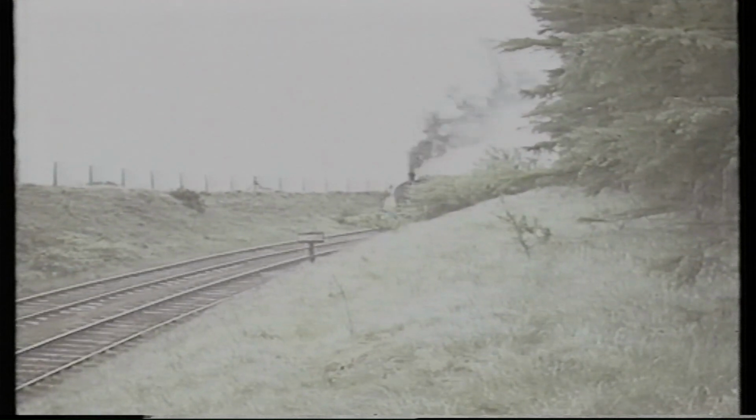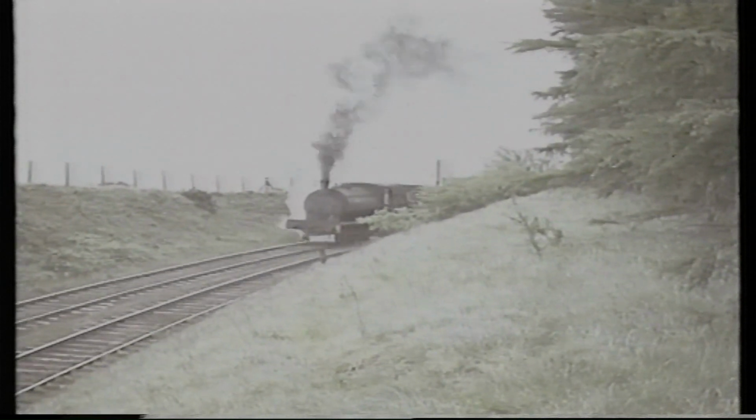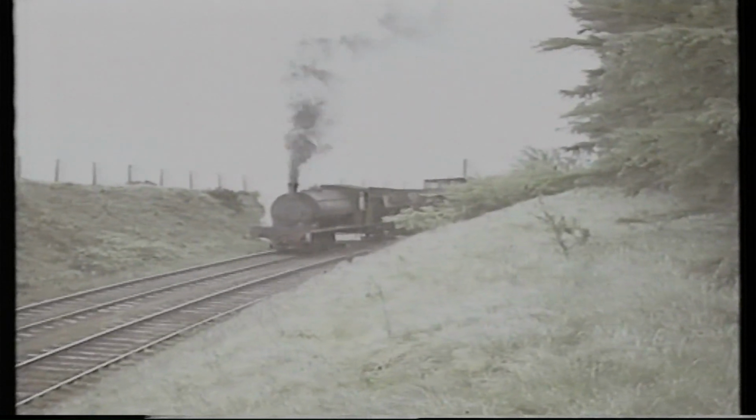The general practice was to employ the beefier six-coupled engines on the 5-mile main line, while the branches between Wroxton and the quarries were generally worked by the 4-coupled saddle tanks.